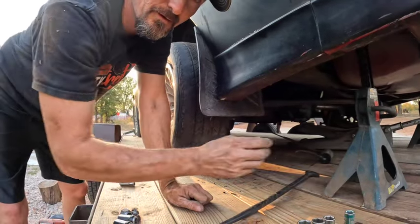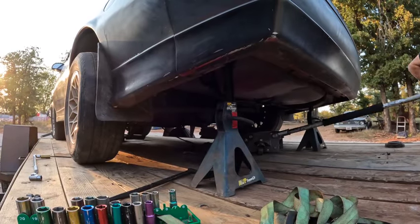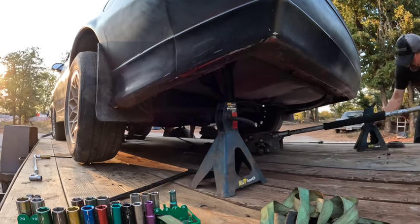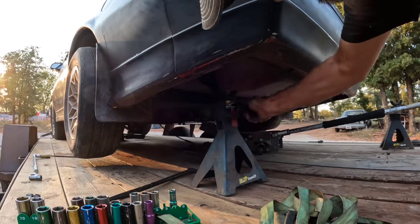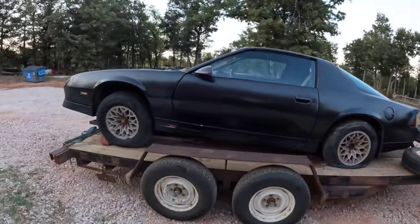All right, let's get this thing off the jack stands. Okay, well, the car's back on all fours and actually it's sitting kind of like it's supposed to now. So hopefully we can get this thing off the trailer now and see what the game plan is for it next.